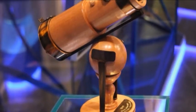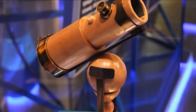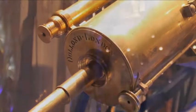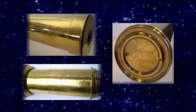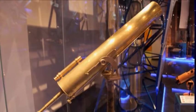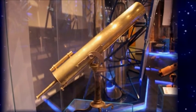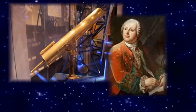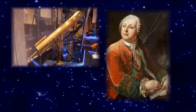The most important astronomical instrument for observing celestial bodies is the telescope. Here we have a 19th century reflector telescope of the Dolland manufacture that has the 4.5-inch main mirror. John Dolland, the English optician, and later his son Peter Dolland, produced telescopes on commercial scale since 1789. A lot of interesting discoveries were made with the help of Dolland telescopes. In 1761, Mikhail Lomonosov, while observing Venus transit across the disk of the Sun through Dolland telescope, proved that this planet has atmosphere.